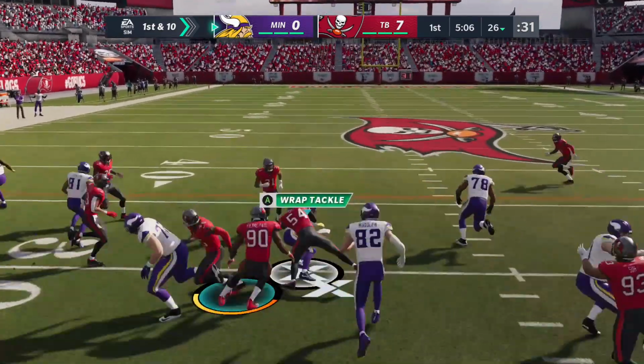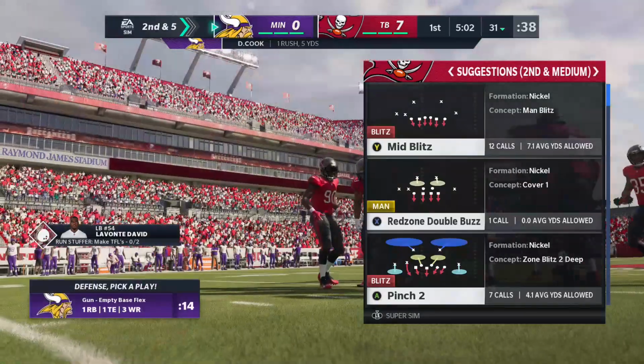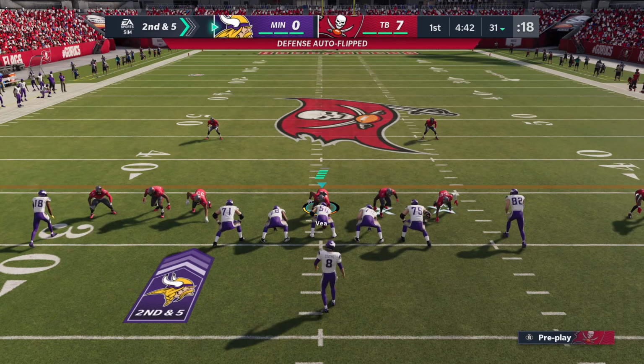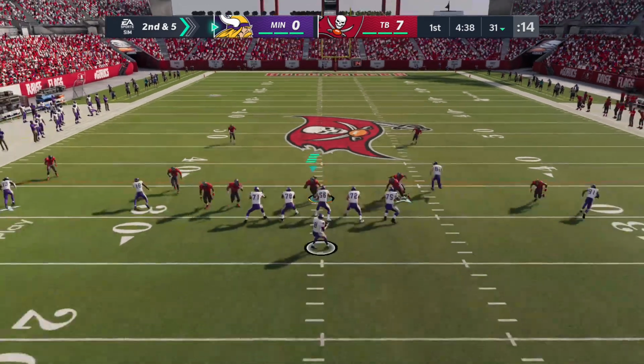A former Seminole back home in Florida. It's Dalvin Cook. 5 yards on the carry. Good pickup on first down. A gain of 5 brings up 2nd and 5 at the 31-yard line.